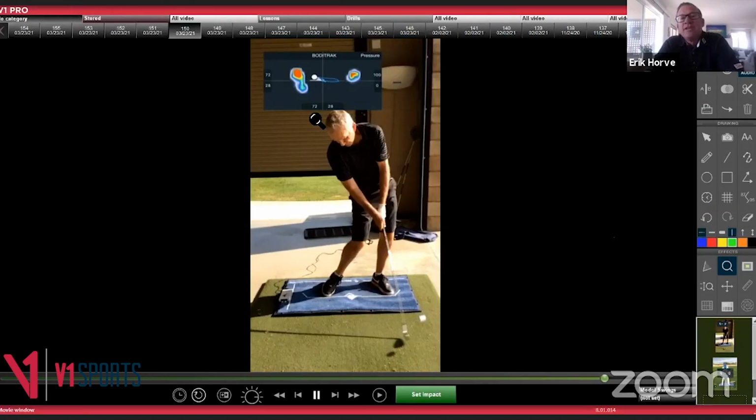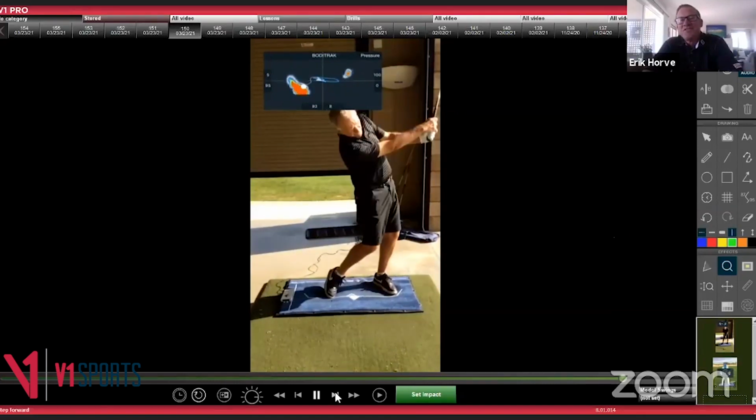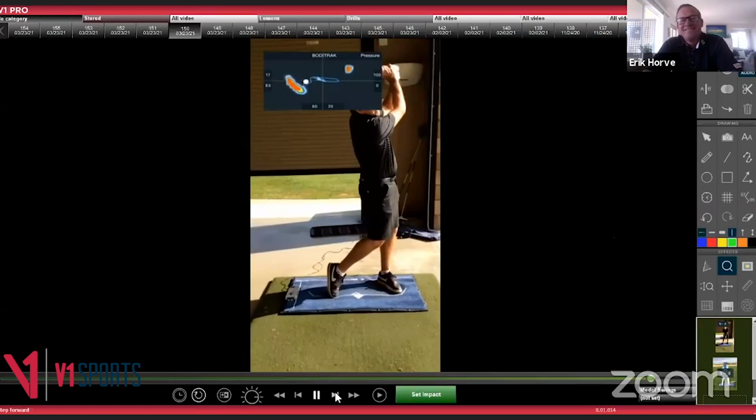So he's doing exactly what we talked about. And you can see how much he controls the face of the golf club. If you slow motion that face of that golf club in the flat spot at the bottom, it's incredible. By the way, he's a plus handicap. He can still shoot 67, 68. So don't let him fool you.